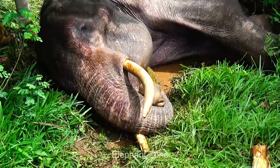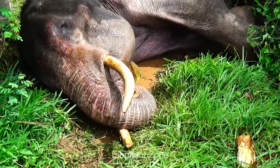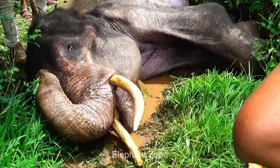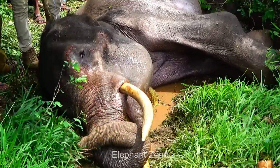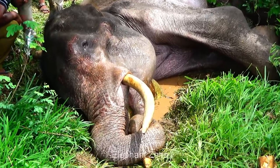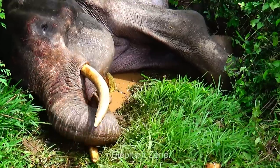The kind villagers who are friends with this Tusker have brought him cut pieces of jackfruit and banana stem to eat. See how he slowly munches on them while the wildlife team does the treatment? These medicines are carefully prepared and the doses are determined according to the body size of the animal. The vets inject them very delicately too. It is sad to see such a majestic and gorgeous creature fallen down in a feeble state, paying for an offense that was never committed by him.